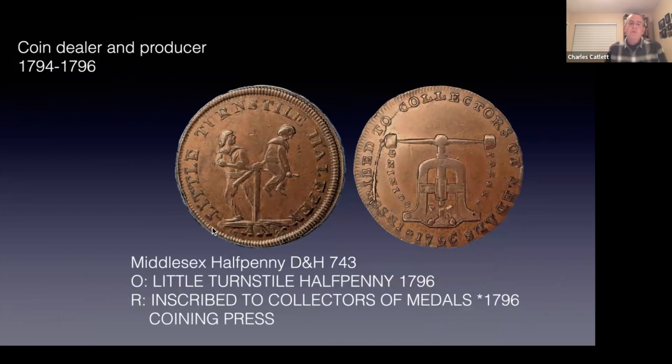This is kind of a play on words, the Little Turnstile halfpenny for Little Turnstile as the address. It's got an old screw press, and this one has a really great die break on it. So it's one of my favorite tokens. He made his tokens mostly from 1794 to 1796.